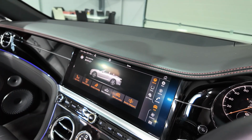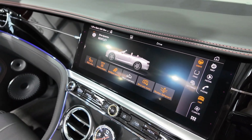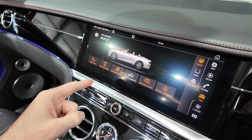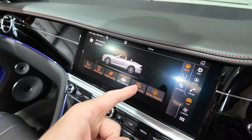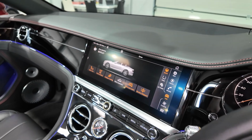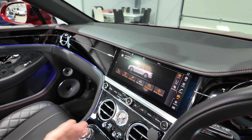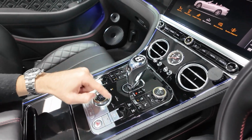I go into the car settings. Look how many driving aids this car has. It's got Bentley's dynamic suspension, night vision, heads-up display, intelligent coasting, the air suspension that you can adjust through here, the blind spot monitoring, and obviously Bentley Safeguard, which is related to those adaptive cruise control settings in the front of the car, which allows the car to stop on its own intelligently if it believes you're going to be in an accident. Incredible amount of configuration.